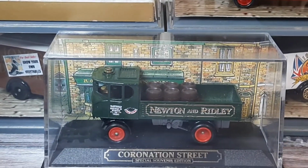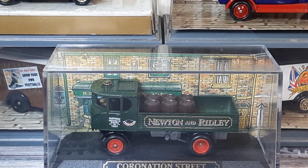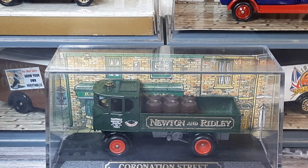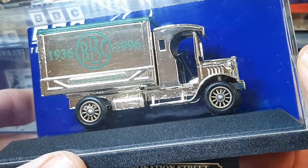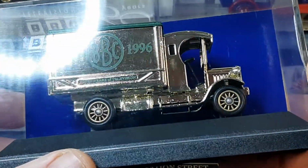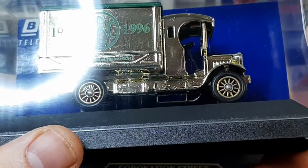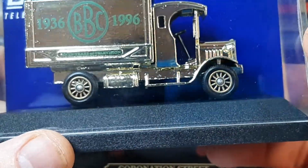And then my final piece is an institution I absolutely loathe, hate them with a passion. I've dispensed with my TV license, but there's no denying this is a very special piece to finish on. And in true style, it is a van. And there we go. Look at that. Yes, you are looking at that, gold plated. And this is the BBC 60-year commemorative, which is 1936 to 1996. So this tells you that this was released back in 1996.